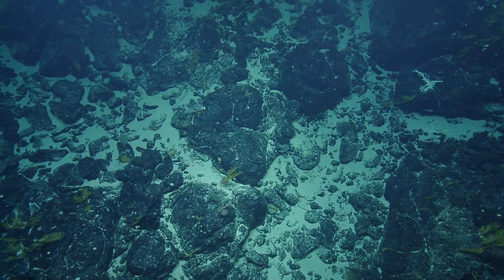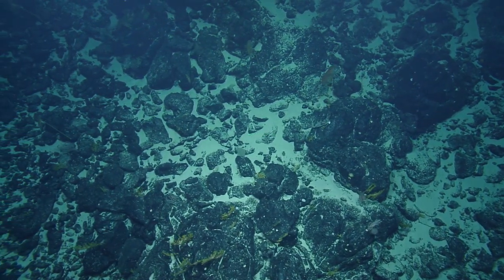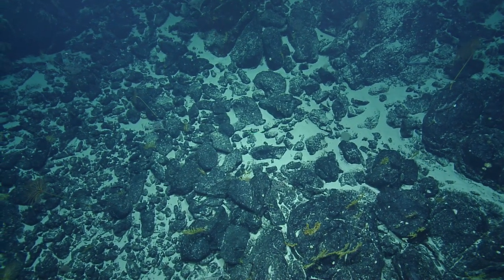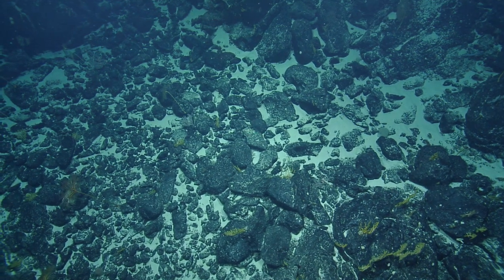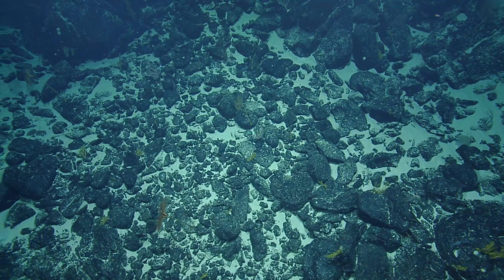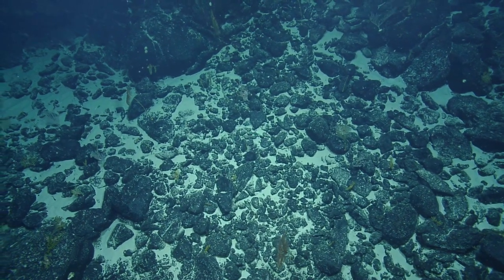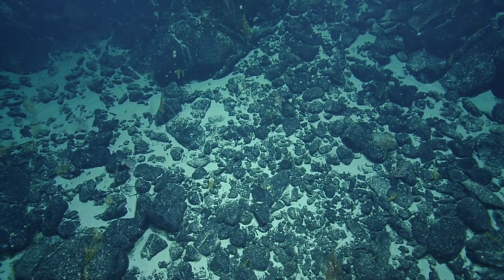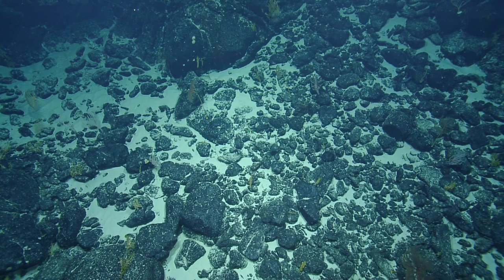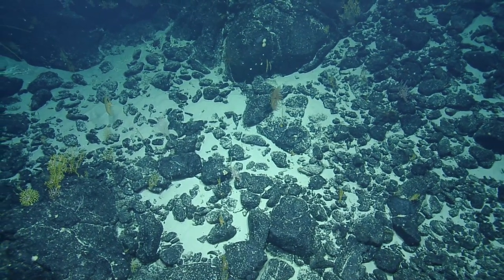Hold on one second. Yeah, no worries. Stoloniferan octocoral. That was the little thing on the... Oh, Asako gave us an ID. Yeah, that was for the small ones on the rocks. Awesome. Stoloniferan. So it was Paramuricea and belonged to the family Plexauridae, but now it is Paramuricea and belongs to the family Paramuriceidae.